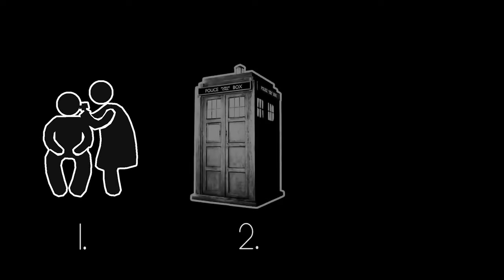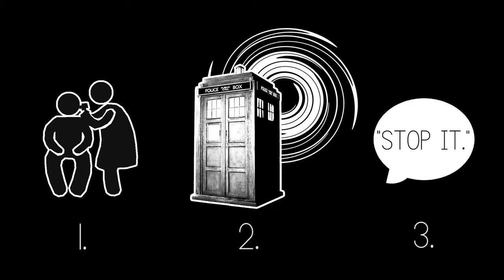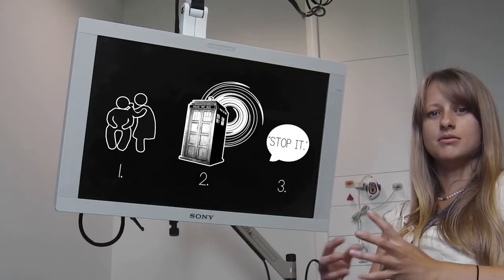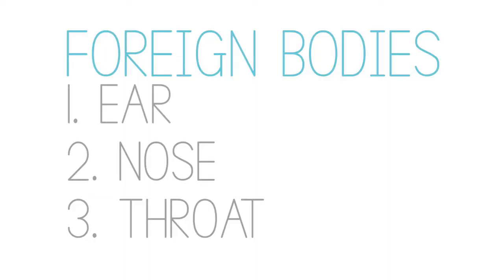The best method, and gold standard, for removing objects from the ears, nose and throat is to send your patient back in time and tell them not to put things into their ears, nose or throat. If there is no time machine available, we have some top tips for you. First up, the ear.